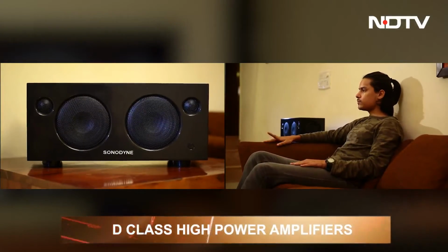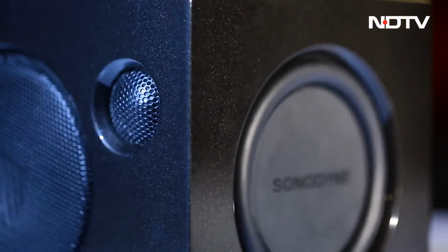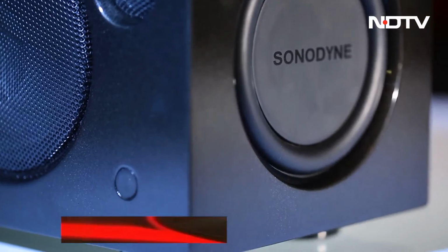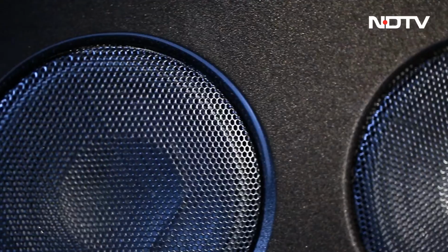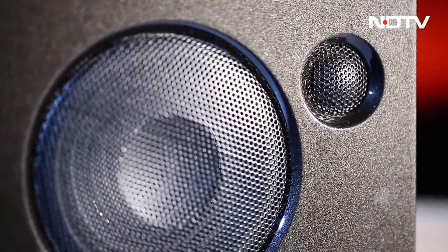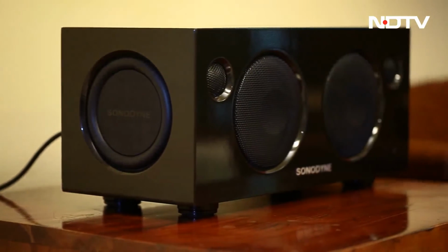D-class high-power amplifiers provide the users clarity and loudness that is compiled in this energy-efficient design. Life should be lived at full volume, and the glass fiber cone woofer on the Sonodyne Malhar gives it a deep bass and clear low mids even at maximum output. But for those sparkling high notes, it is the polycone tweeters that add the finesse and richness to the music you are listening to. The speakers are omnidirectional, implying that they don't depend on the orientation of the speaker for a good output. They give you the best sound output no matter where you are listening from.